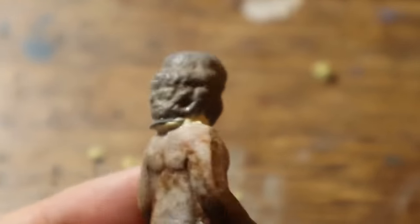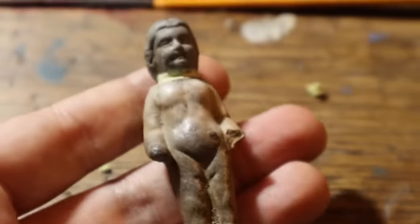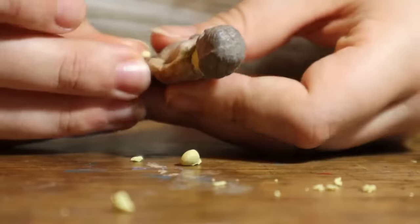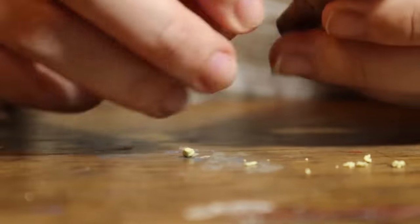I don't know what the count is at the moment. Or how many each of you found. I think it's even at the moment, isn't it? I think so, yeah.